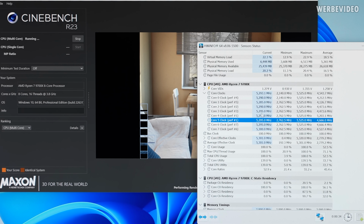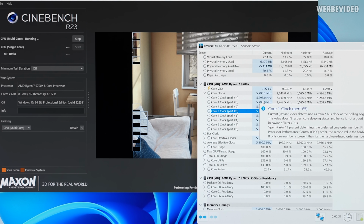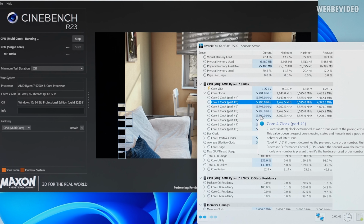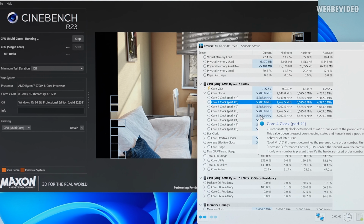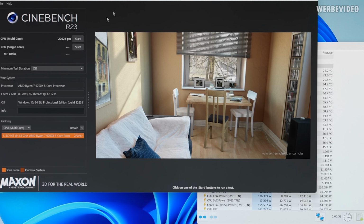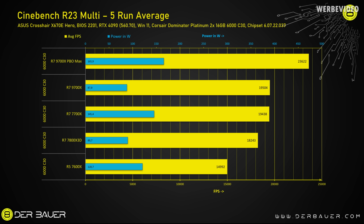Also, look at this. The CPU clock increased from about 4.4 to 4.5 to 5.2 to 5.3 GHz. So just by unlocking PBO, that is causing huge changes to the CPU, and also the performance. Now it's 22,000 points. Look at this chart, and this is now done properly without hardware info and run 5 times again. Of course, the 9700X now pulls 166 watt in this case, but it's also 21% faster than the 9700X in stock condition, and that's just by unlocking PBO.